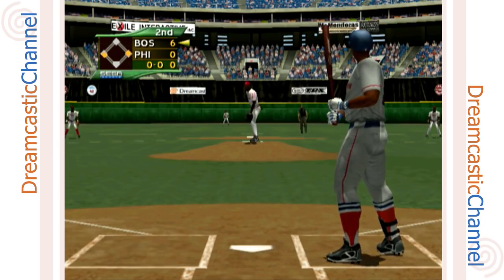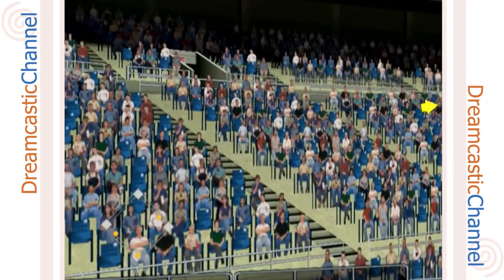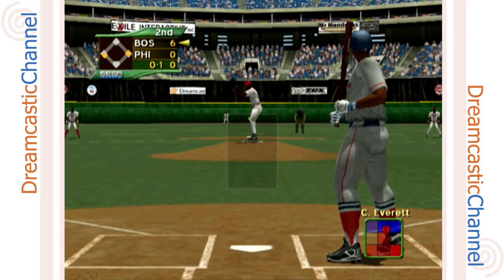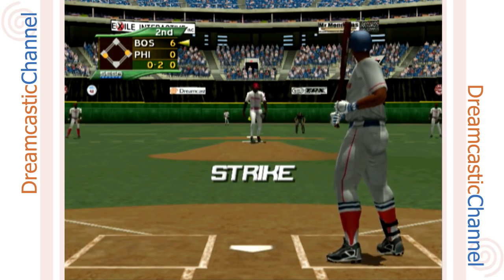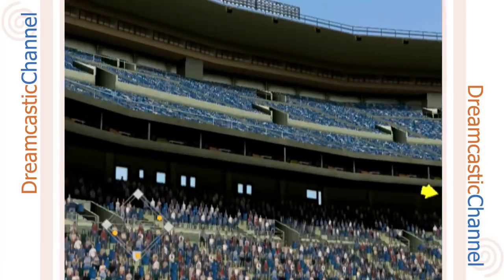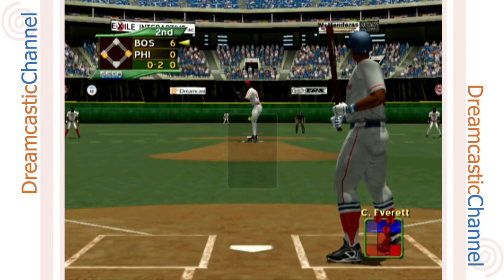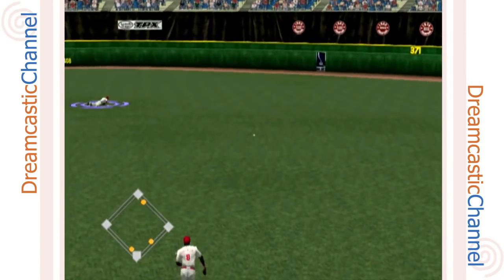Coming to bat, Carl Everett steps up in the batter's box. On the game, he's 0 for 1. No outs and runners on first and third. He didn't come close to catching up with that fastball. No balls, two strikes. Lifted high, out of play down the left field line. A rare souvenir for the fan.